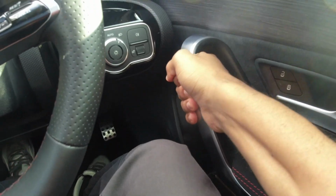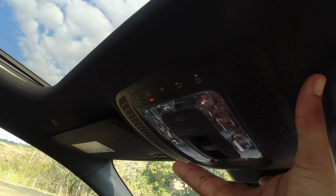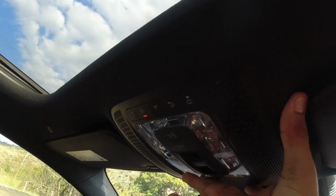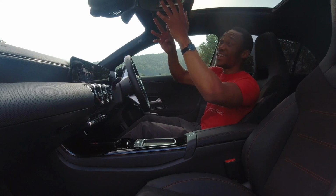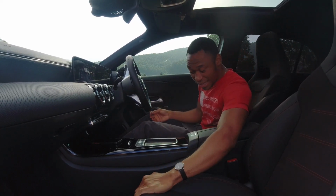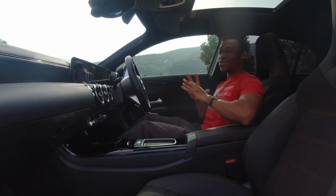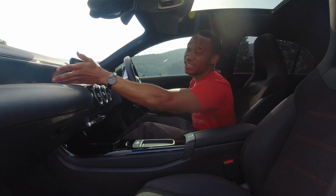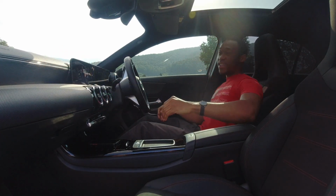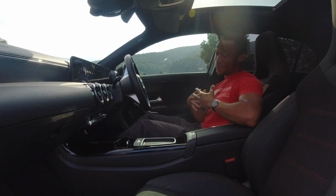Now, the door handle feels really solid. This area right here with the sunroof controls and the SOS buttons, it just feels well integrated. If you do this in the new C-Class, it wobbles a bit. Everything that you touch, even the center console area, the dashboard, it just feels all solid. Even the materials, this is a soft rubber material, there's a kind of wood inlay in there, and I just feel like the quality in here is top standard for me personally.